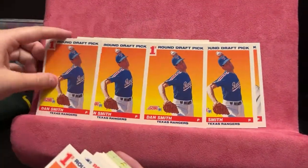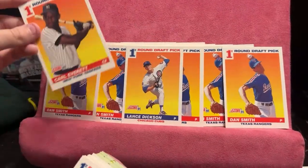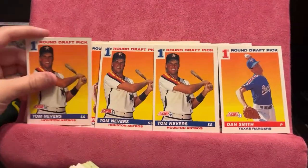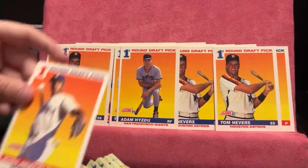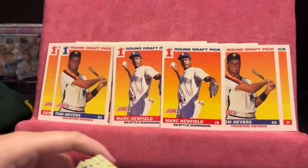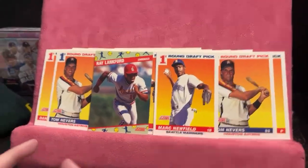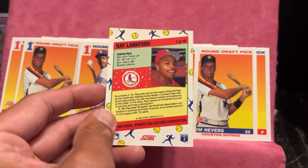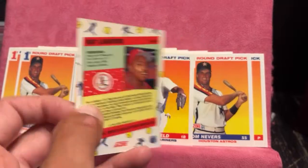Dan Smith, four times, five times. Lance Dixon, Carl Everett, had a temper. Tom Nevers, you can never have enough Nevers. Adam Hudzu, Mark Newfields. Oh, and then this is from the 1991 National Sports Card Convention set. The National Sports Collectors Convention, some kind of 10-card set.